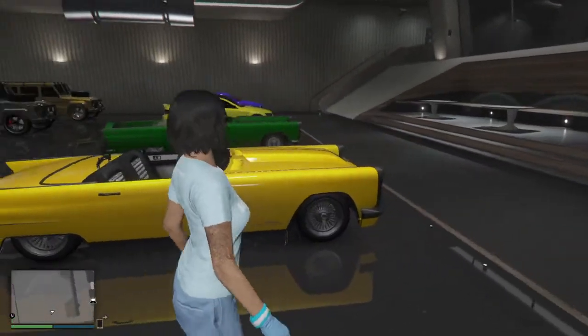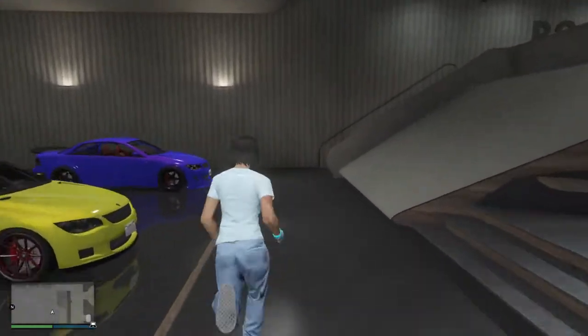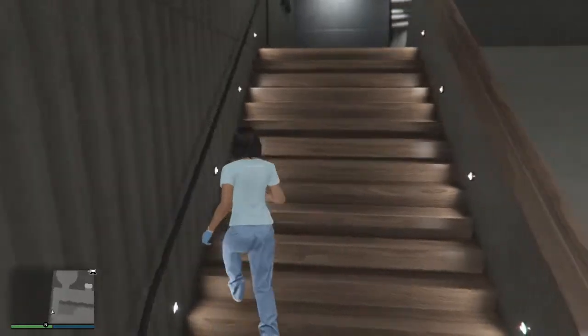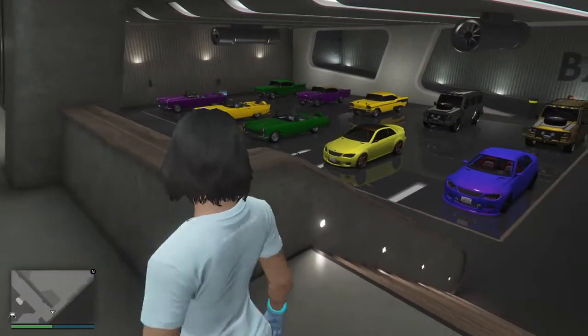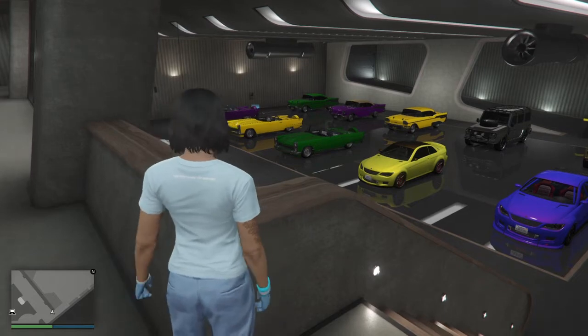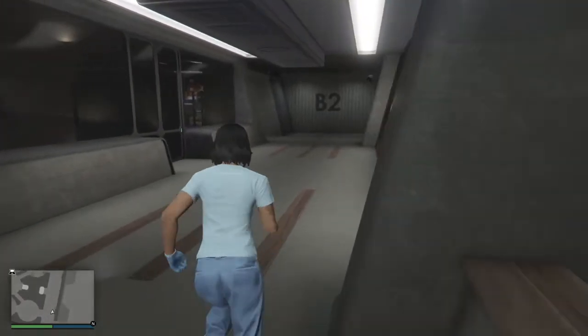They spawn in the same area. There are 4 different models of vehicles spawning in the gang areas. These are 2 of them, the 3 Peyote and 3 Tornadoes. Let's go to the next floor.